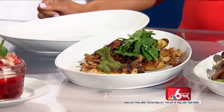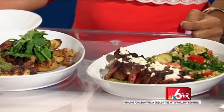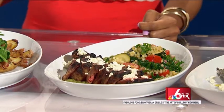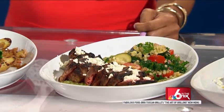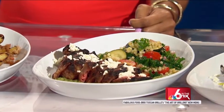You brought some steak. This looks delicious as well. Yes, it's a 14-ounce New York strip. It's grilled perfectly. And then the mix itself is going to have grilled zucchini, grilled red onions, grape tomatoes, arugula, a little marinated kale, couscous, and then on the sauce is a little roasted chili poblano pepper sauce.